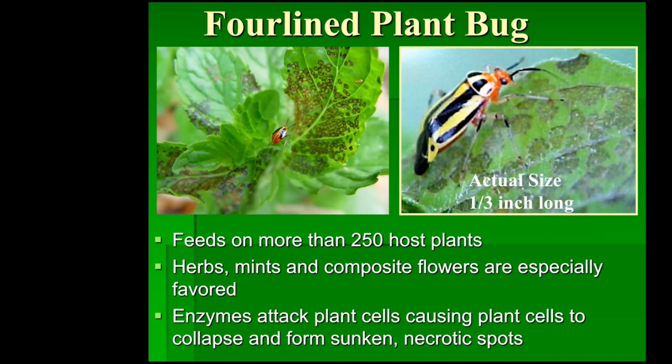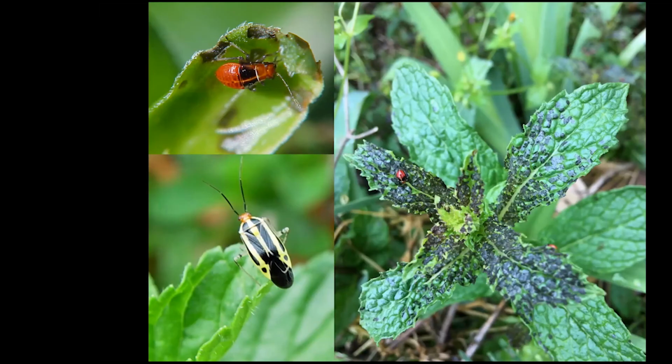Here's a little red nymph there, and you can see what they did to that spearmint there. Did quite a bit of blackening of the leaves. When it's all done and the leaves look bad, just prune back your plants and they come back nice and clean, because these only are out in the spring and early summer. They're gone, and after that, they go in the egg stage.